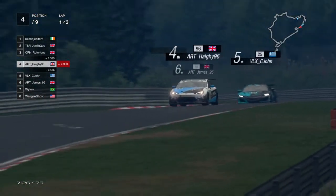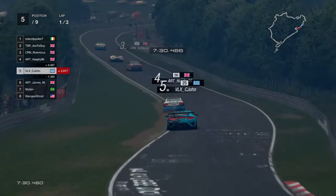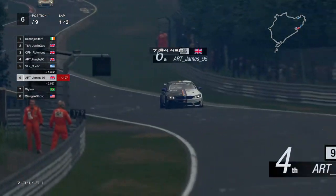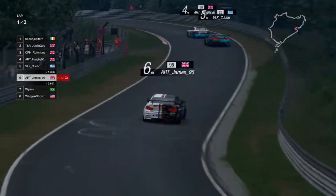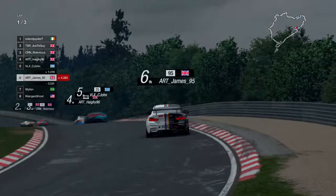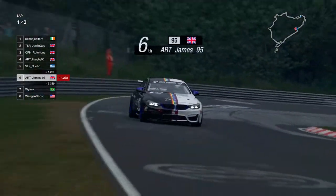James had a bit of a lag spike there, it seemed. A bit of sparks being thrown up. So James did manage to get past Vitor, and with their undamaged car, they're making their way through to catch up to these guys, which is interesting. James could be an outside bet for this.